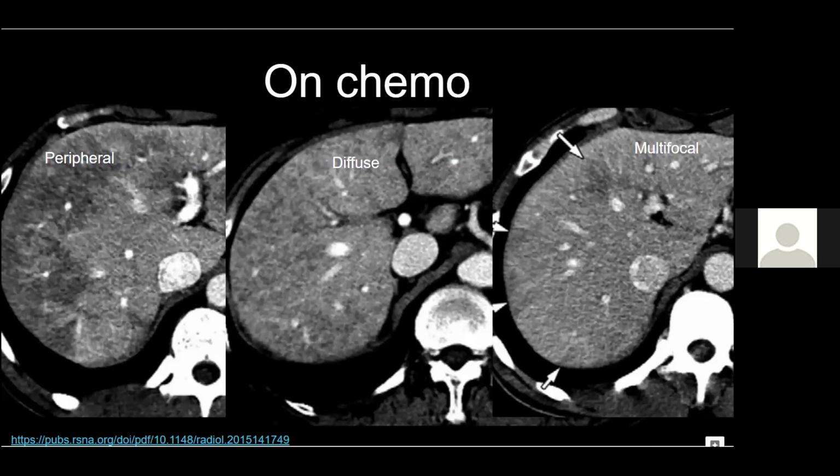Okay. So we talked about this before, about liver changes that can happen with patients on chemo. If I were to tell you this patient is being treated for metastatic colorectal cancer, and patients on chemo, you see this type of distribution of abnormality in the liver, what would you chalk that up to?